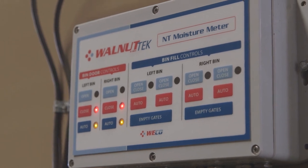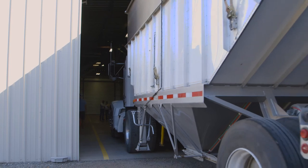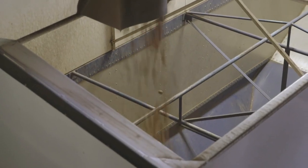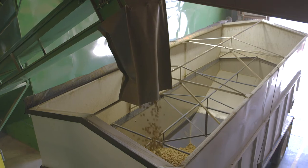After the drying process has been completed, the WECO system tracks which bin is placed into an outgoing trailer and who the buyer is. Once the buyer receives the truck, they send back the final weight. After recording final weight into the WECO AG Track software, you have complete traceability from the field to the buyer.